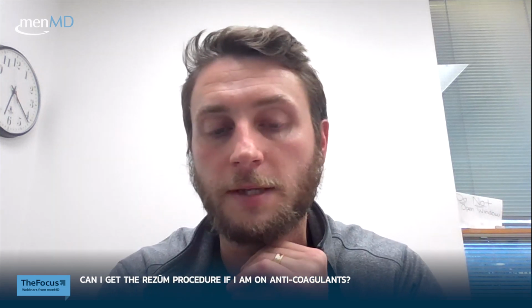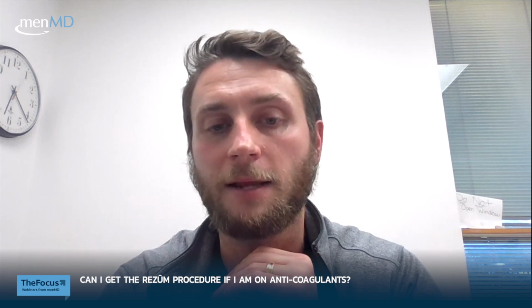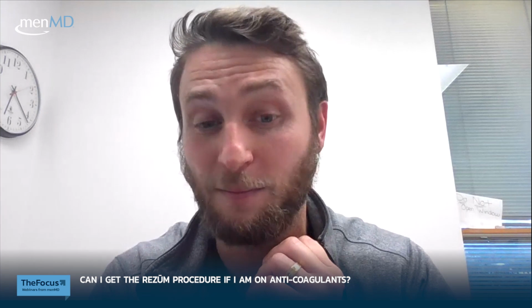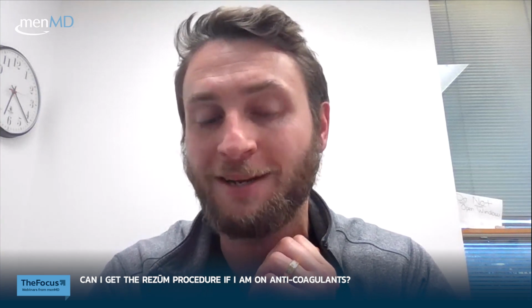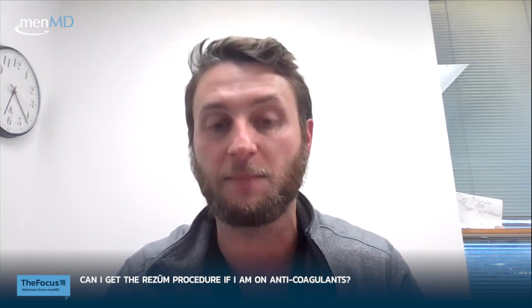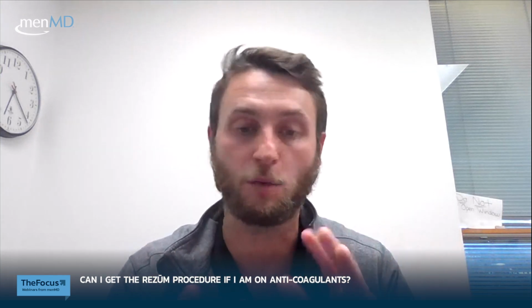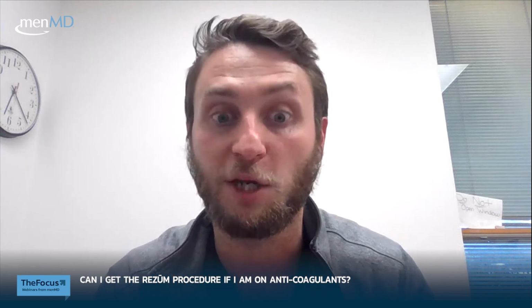But the nice part about Rezum is that it's not a general anesthesia procedure, and these are small punctures with steam treatment in the prostate gland. Generally, I've done these procedures on a number of individuals who have blood thinner medications on board that can't come off, because it's the most well-tolerated option, and they can't reach where they need to get to with the medications or can't tolerate that. So yes, it's a possibility, but certainly your urologist would engage with your other docs about whether there is a little bit of leeway to have you come off of those. And if not, it's not an impossibility to do that type of procedure.